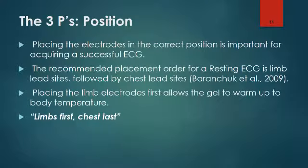And the third P is position. Obviously, this is very important in where we place the limb and V leads in acquiring quality EKGs. Remember your order: limb leads first, chest last.